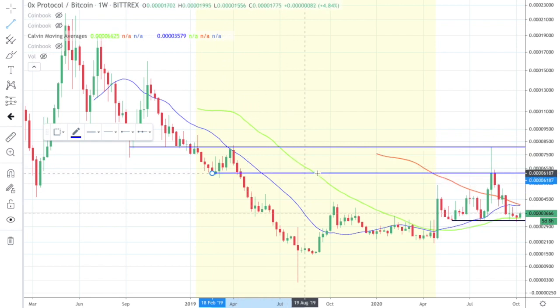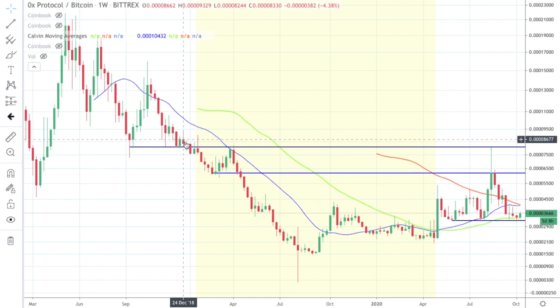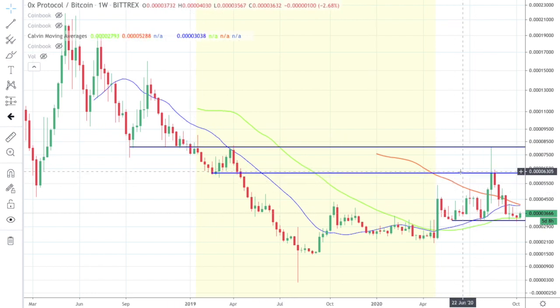on this day became the top for our bodies right here. So we've got some really interesting moves in this chart. Most recently, we have created a very obvious level of support right here. And this is what I kind of wanted to talk about.